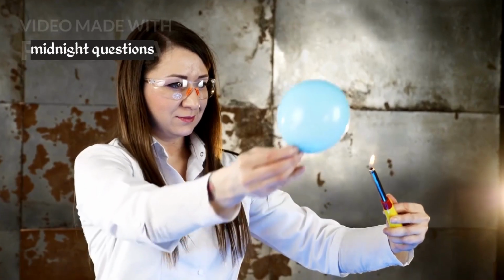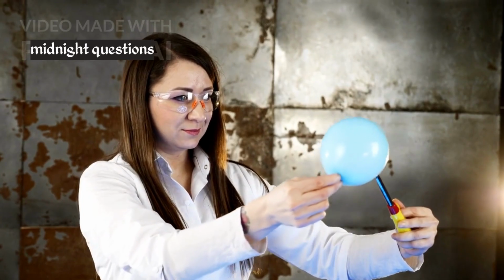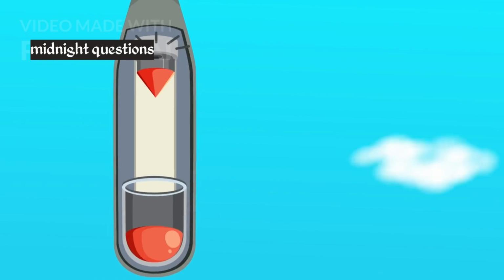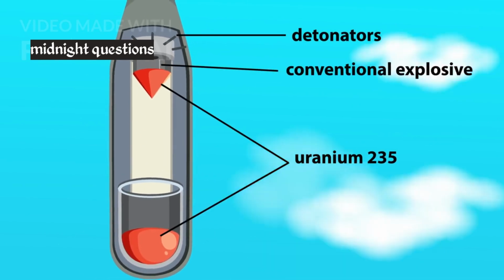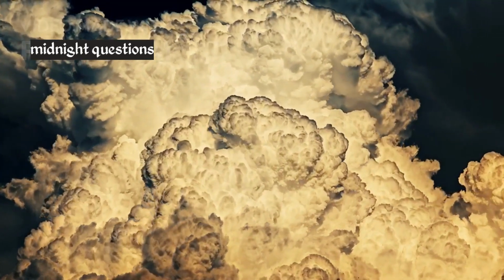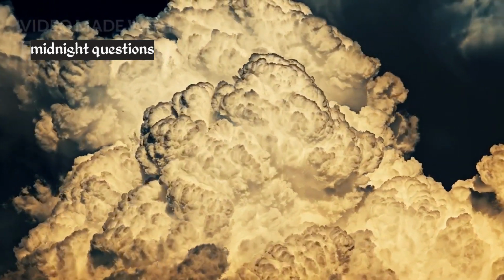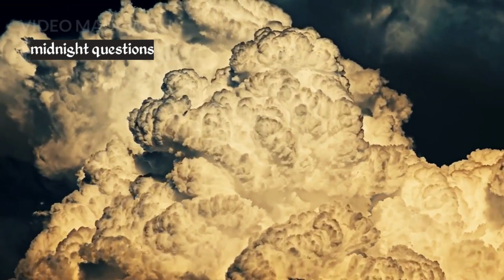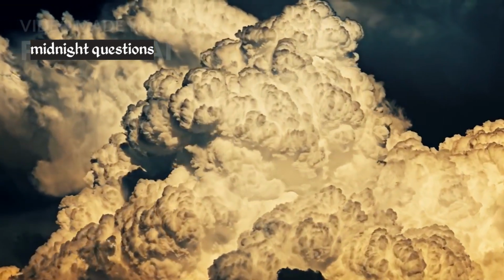But here's the wild part: a hydrogen bomb actually starts with a nuclear bomb. Yep. A hydrogen bomb has a small nuclear bomb inside to create the extreme heat and pressure needed for fusion. Once that happens, the explosion is beyond devastating. To put this into perspective, the Tsar Bomba, tested by the Soviet Union in 1961, had a yield of 50 megatons, that's 50 million tons of TNT. That's more than 3,000 times more powerful than the Hiroshima bomb.